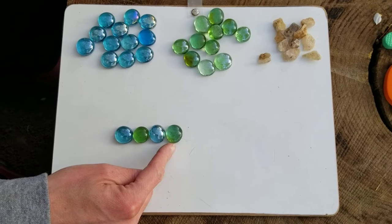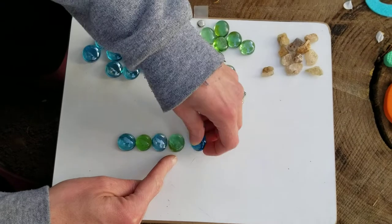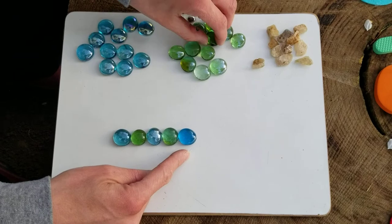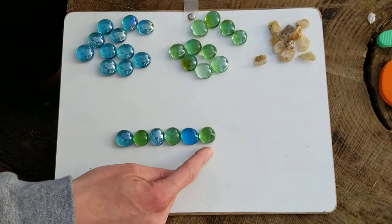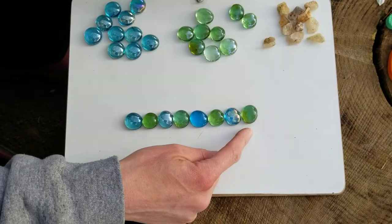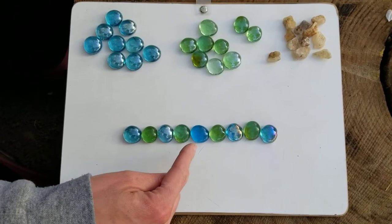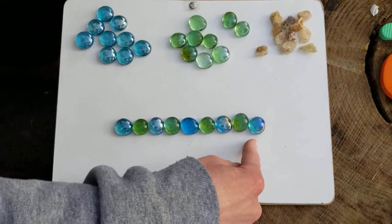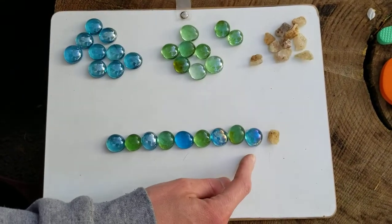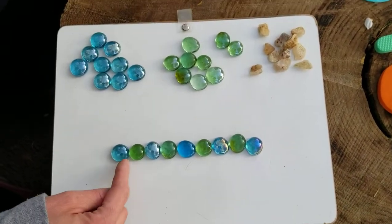I want to keep this pattern going. Blue, green, blue, green, blue. That's right. Now, if we want to continue our pattern, we can add green and blue, green and blue. And then we have a really nice pattern. Blue, green, blue, green, blue, green, blue, green, blue. Now, if we were to mess up our pattern, we might add a rock and then our pattern wouldn't be a pattern anymore, right? Let's see how many flat marbles we have here.